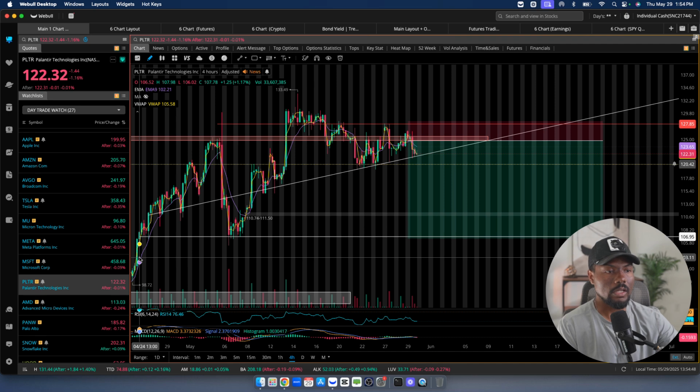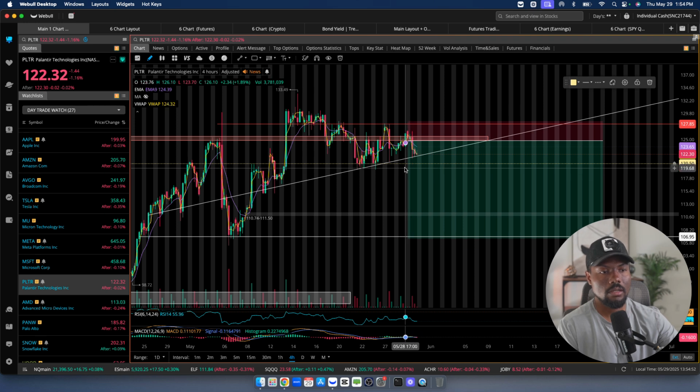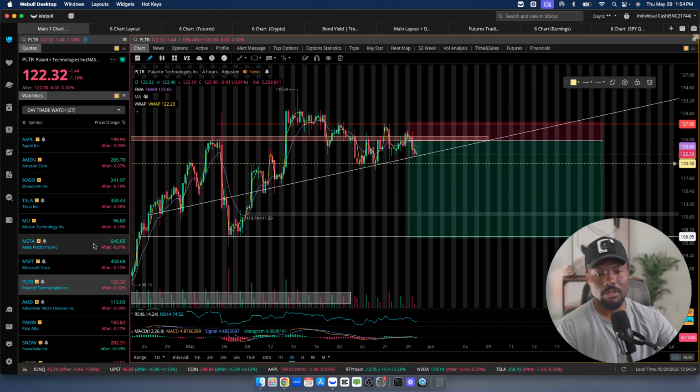Okay. So I'm pretty sure traders and or long-term investors had their stop losses sitting right at 120. So if 120 gives out, pretty much free fall.